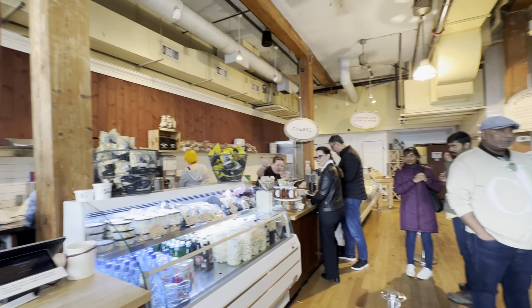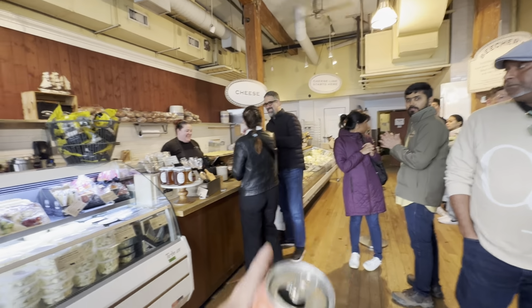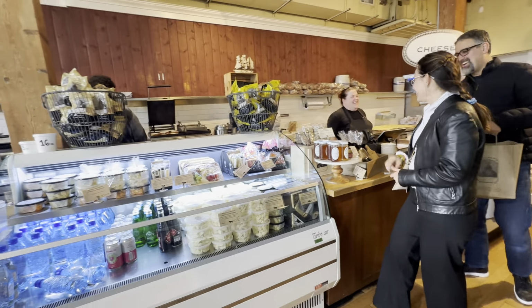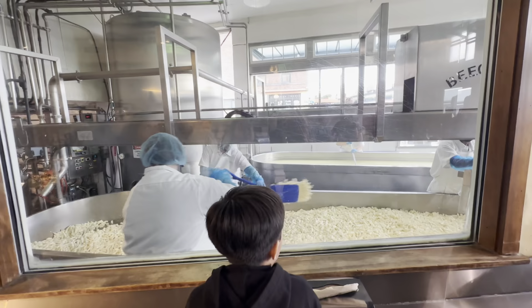Just wanted to show anyone who's curious around. They have cheese curds for sale over there. It's really cool how they display this here.